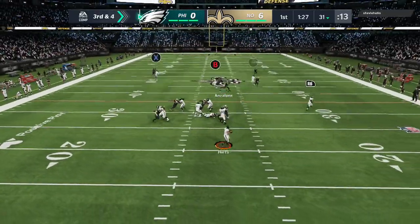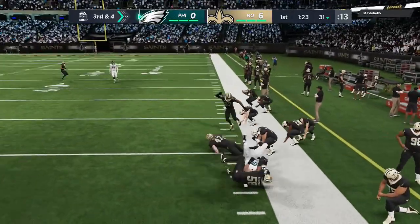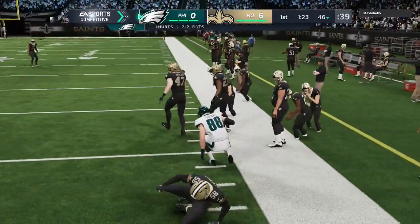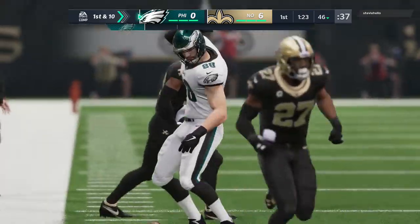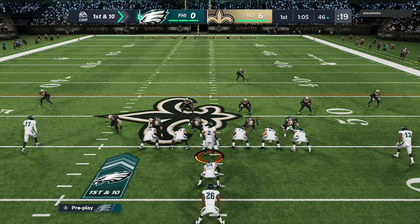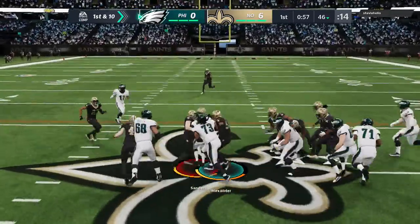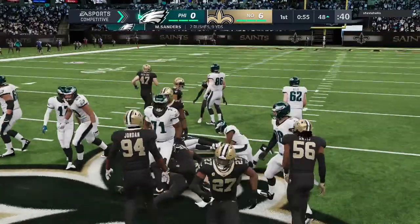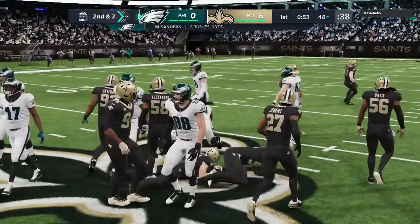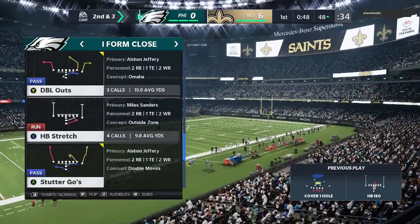Hurts. This short throw caught by Goddard. And he'll be out of bounds, but able to get it up past the 45. 14 yards there and an Eagle first down. They'll run with Sanders. And he's going to take this across the 50 and into Saints territory. It's a 7-yard carry to set them up with a 2nd and 3.